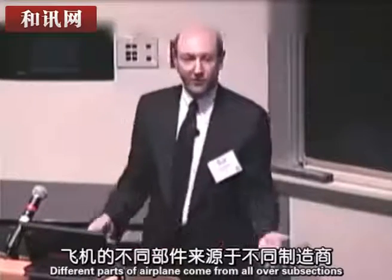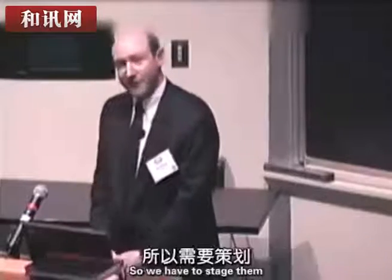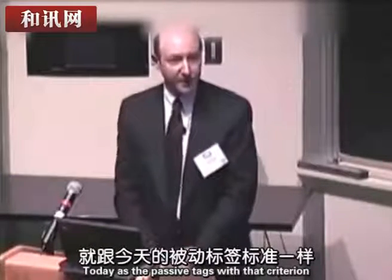Different parts of the airframe come from all over, stuffed sections, and we're putting the airplane together like a Lego set. And so we have to stage them, so active RFID will be all over that airplane, but it won't fly on the airplane. Today it's these passive tags with that criteria.